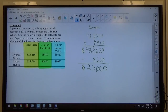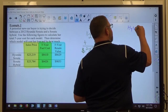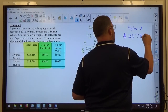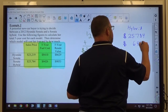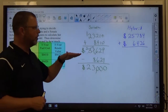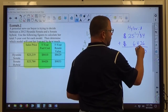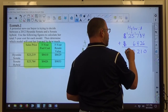$23,000. If we look at the Hybrid and do the same tasks, the Hybrid sale price is $25,784. She's going to spend $6,426 in gas. Start off there. So the total cost of purchasing the vehicle plus gas is going to be, that's 10, so 0 carry the 1, 1 plus 8 plus 2 is 11, 1 carry the 1, 8 plus 4 is 12, 2 carry the 1, 1 plus 5, 6 plus 6 is 12, 2 carry the 1, $32,210.